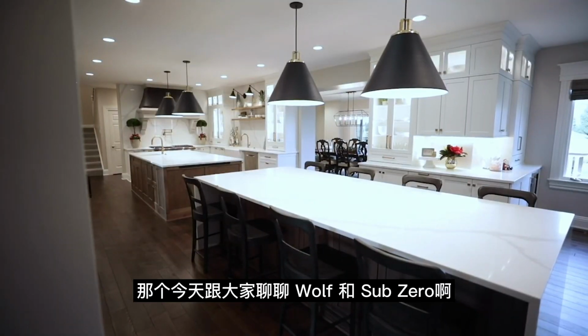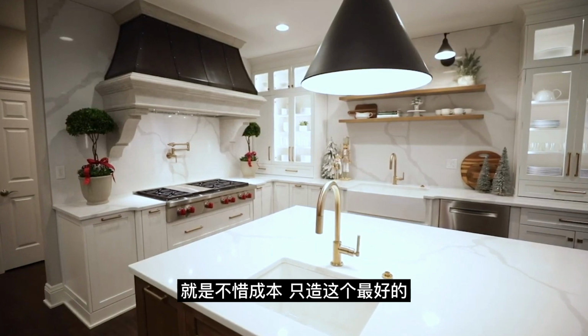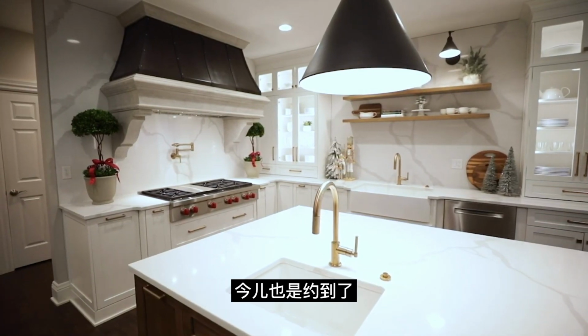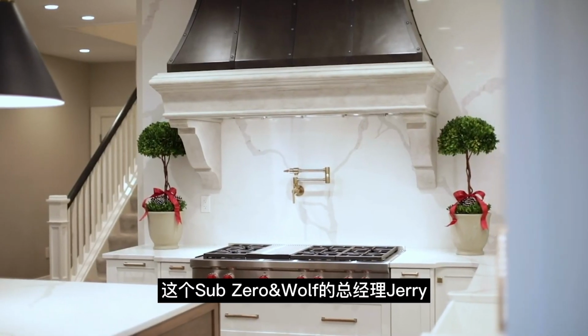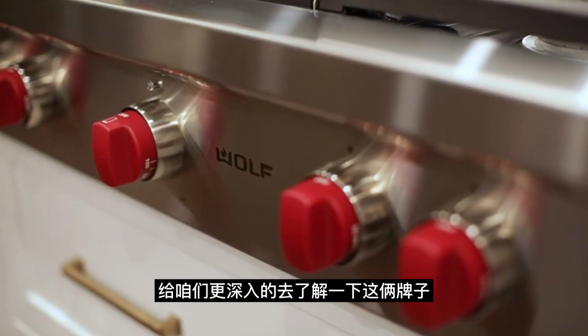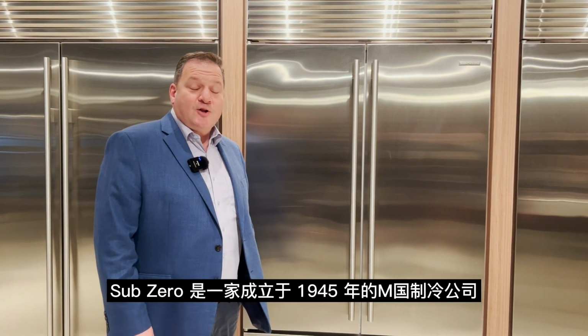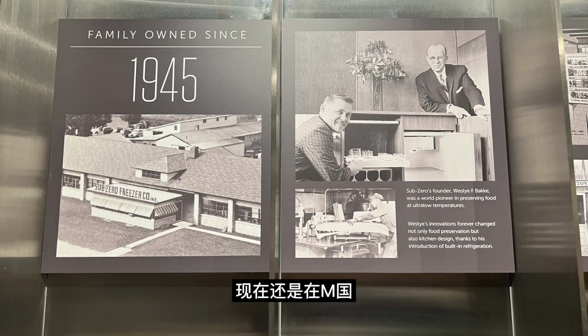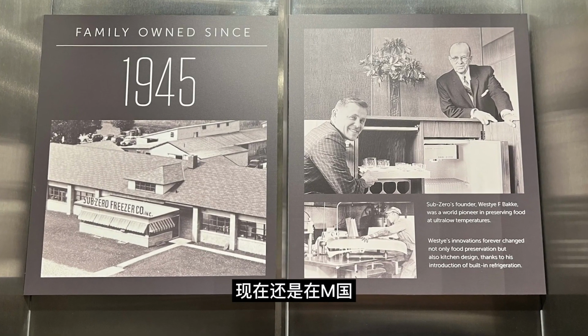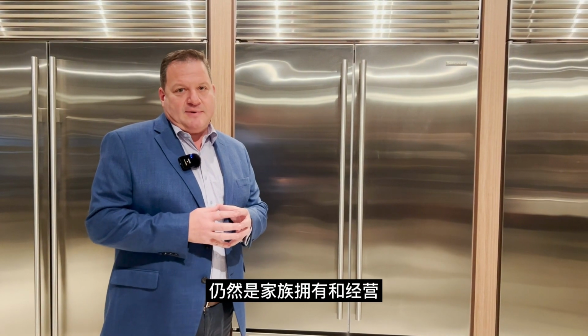今儿跟大家聊聊沃夫 Sub-Zero 啊，这可以说是厨房界的理查德米勒，就是不惜成本制造这个最好的。今儿也是约到了这个 Sub-Zero Wolf 的总经理 Jerry 啊，给咱们更深入的去了解一下这俩牌子。什么是 Sub-Zero？So Sub-Zero is a refrigeration company that started in 1945 in America. It's still in America today, and it's a third generation family, still family owned and family run.